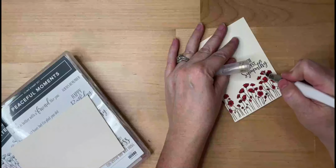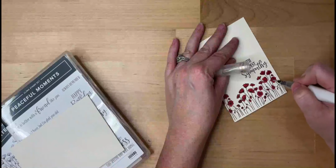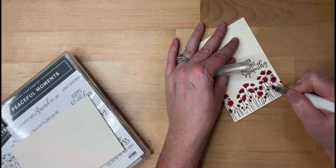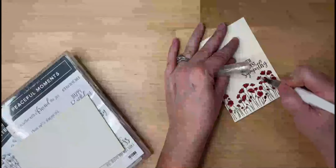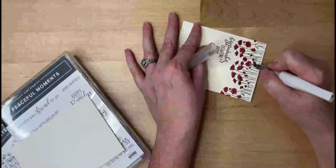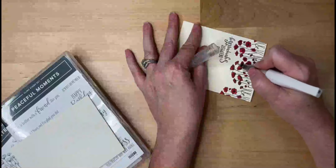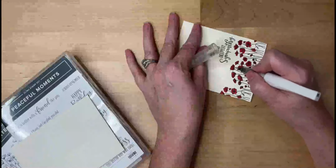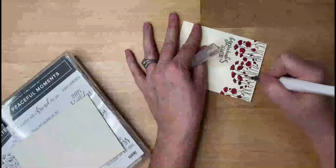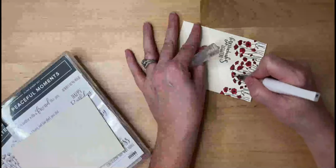And now we're just going to come back through and give these a little wash of Wink of Stella. You don't have to be precise. Wink of Stella is clear. Just needs to go in the general area. So you can be kind of quick and reckless. It's okay to be reckless with Wink of Stella. The worst that can happen is you get more sparkle on your project. It's not a bad thing. All right.